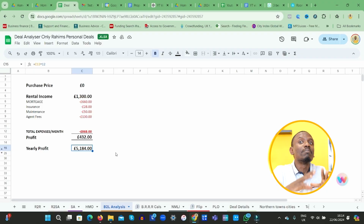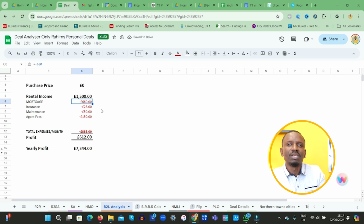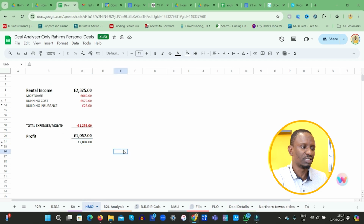Again, let's go through the ambitious figures here as well. Suppose then we rent that property for a maximum of £1,500. Even at that point, as a family let, it would only make you £7,344 a year, and as a HMO, it's making you £12,800. Again, nearly double the amount.